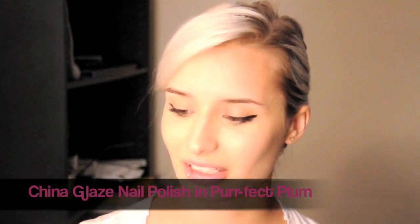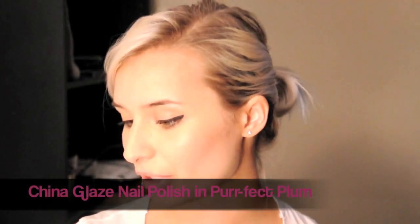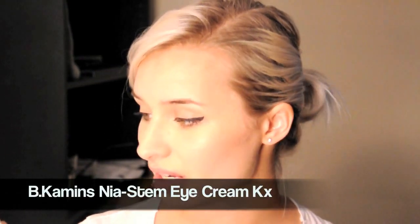Next is a full-size China Glaze nail polish in Perfect Plum, and purr is spelled like a cat purr. I really love this color. It's like a burgundy, an aubergine color. It's really, really nice, and China Glaze is one of my favorite companies, for sure. Next is this B. Kamins Niastem Eye Cream. This is a perfect size for an eye cream because you only need a tiny, minuscule amount, whereas face cream, like these samples that are almost the same size, I could not last a week with for my whole face, but I could definitely last a week with this for just my eyes.